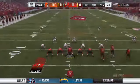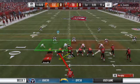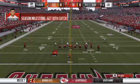Let's convert. Ready? Blue, ready. Hey, stop.